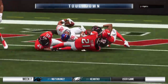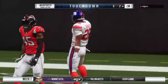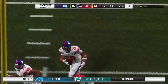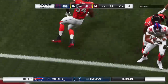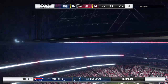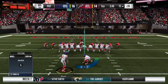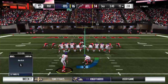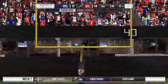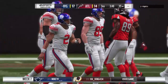And he takes it into the end zone for a Giants TD. Saquon Barkley with touchdown number 8 on the year. And the Giants are in for 6. Rosas now to add the PAT. PAT up and good by Rosas. And it's now 17-14.